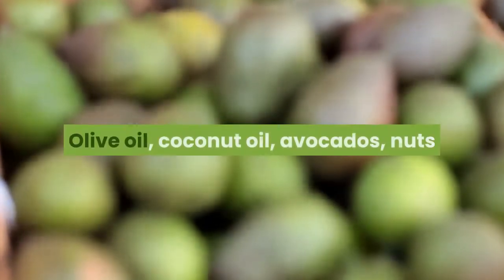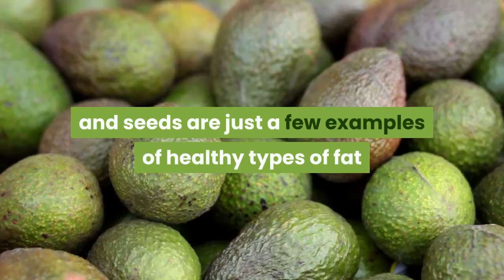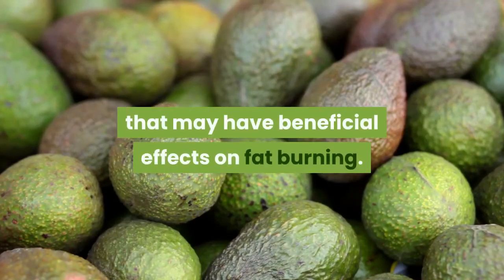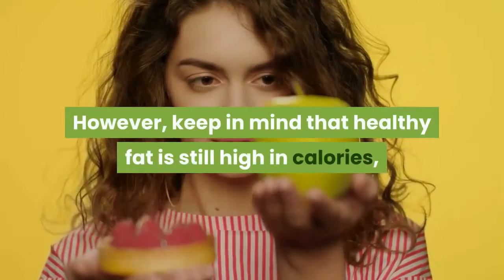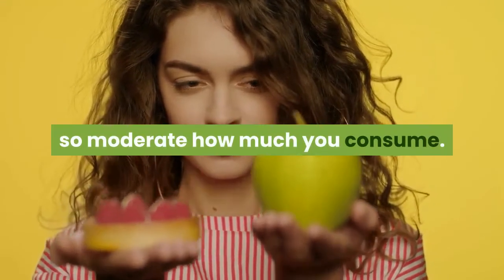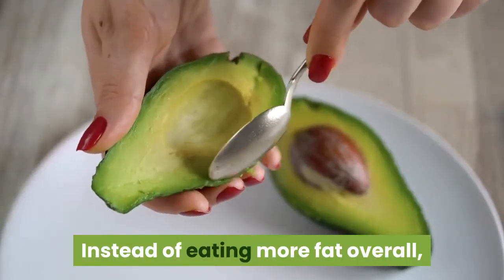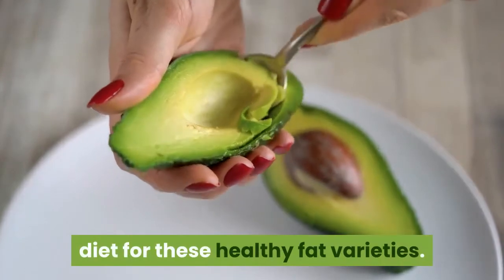Olive oil, coconut oil, avocados, nuts and seeds are just a few examples of healthy types of fat that may have beneficial effects on fat burning. However, keep in mind that healthy fat is still high in calories, so moderate how much you consume. Instead of eating more fat overall, try swapping the unhealthy fats in your diet for these healthy fat varieties.